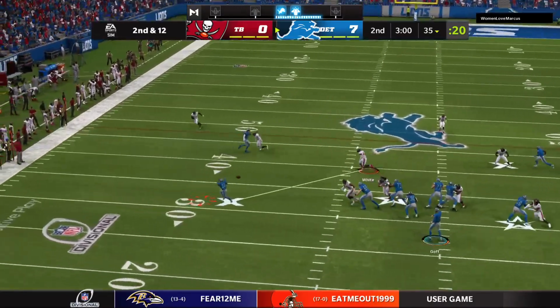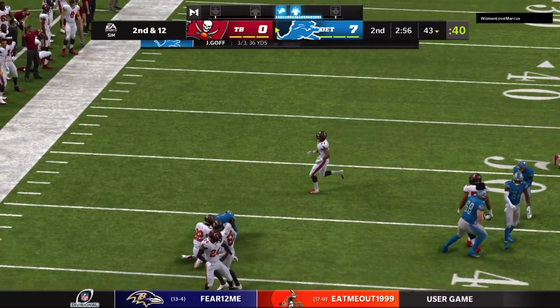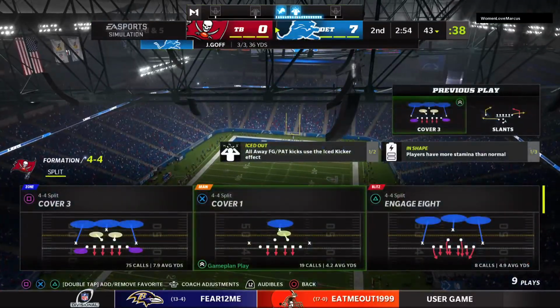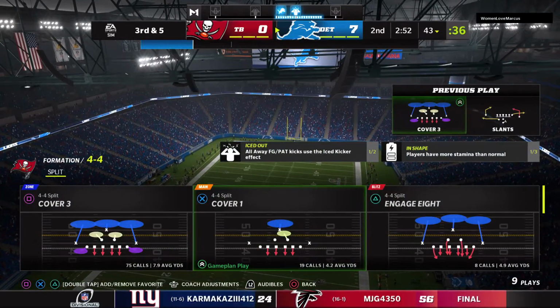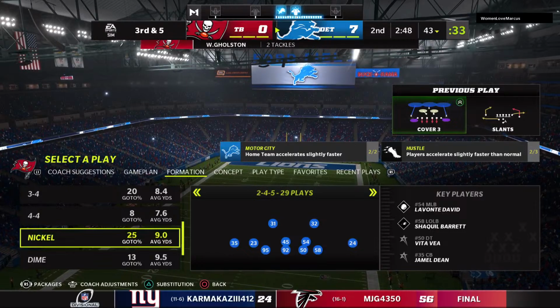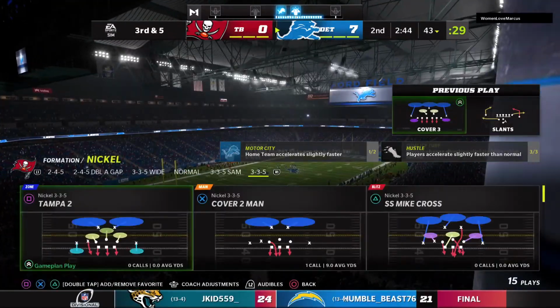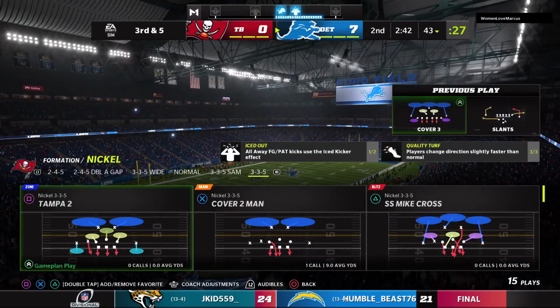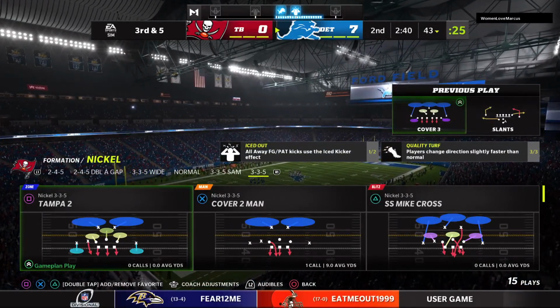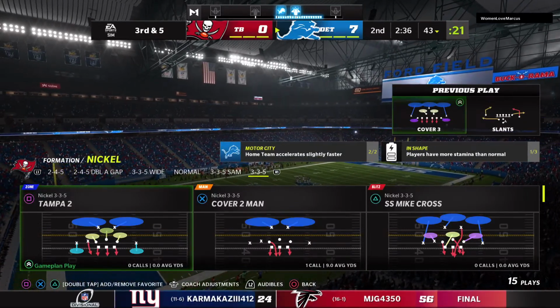On 2nd and 12, Goff. He'll get this off to Swift. Stop shy of the 45. Showed off a nice little move on the play, though. And we see another pitch and catch there to the running back. This position just continues to evolve. They become just as critical to the passing attack as a lot of receivers, tight ends, because their ability to make people miss in the open field can really generate big plays for an offense.